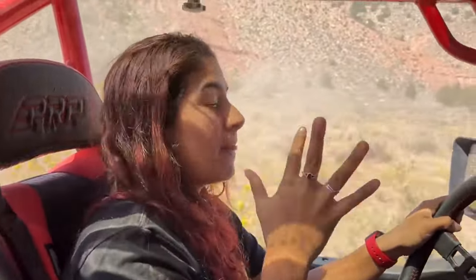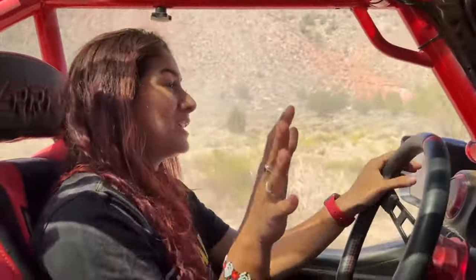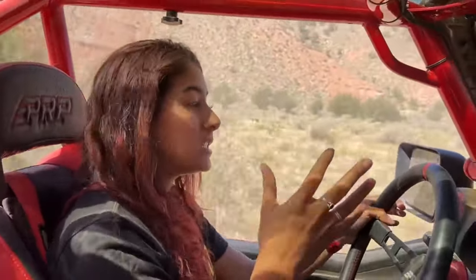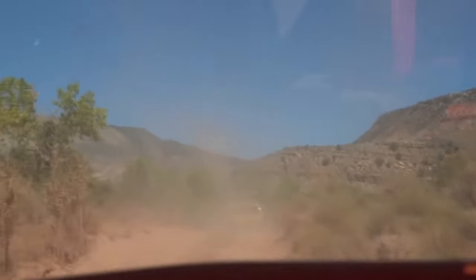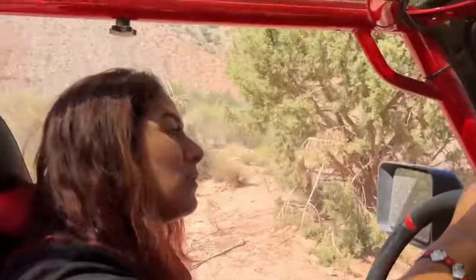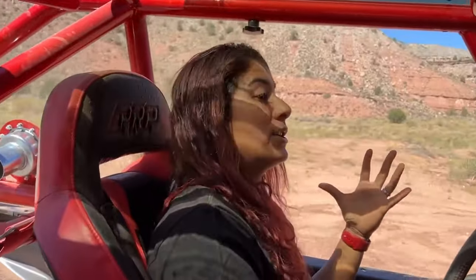There's supposed to be, I've heard anywhere between 45 and 50. Matt keeps giving me a different number every time. Right now, because of the time of the year, it's extremely dusty. So if you're thinking about doing this trail, which is the Rattlesnake Canyon, I would definitely advise either doing it with full doors, windows, hardtop, or wearing a buff, because it's definitely dusty out here, guys.